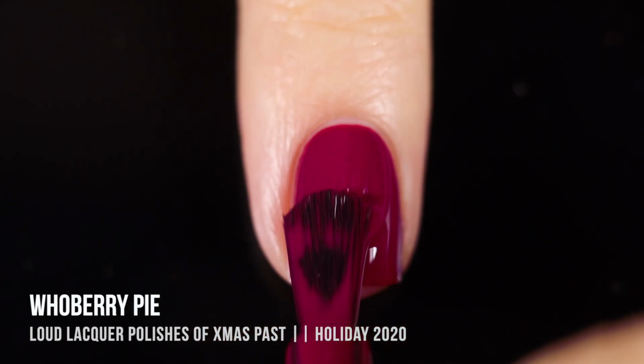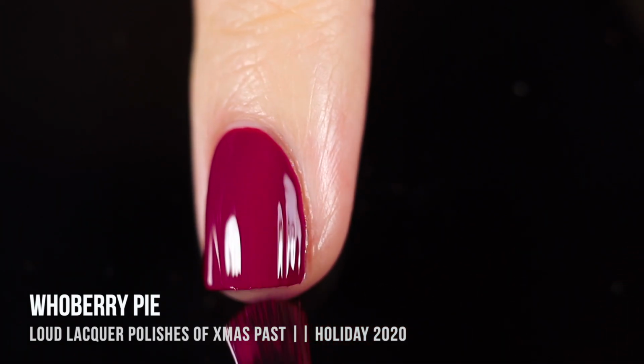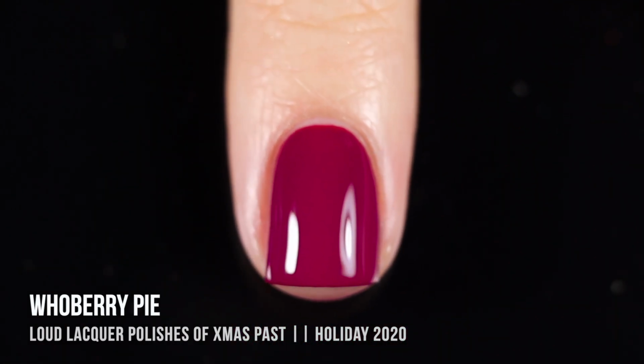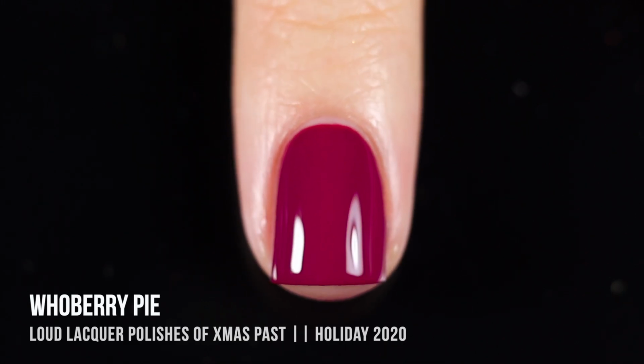I think this is a great winter color, but honestly a shade that I could wear any time of year. Personally, I do love to have these pinky tones for the holidays as well, just because I don't wear red nail polish too often, so it's nice to have almost a version of red that suits me and my skin tone a little bit better. So this one was 2 coats for perfect coverage.